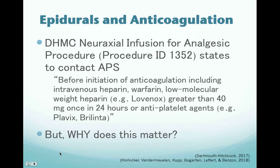And anticoagulation and epidurals raises big red flags. Anytime you see any type of anticoagulation, your spidey sense should go up, your red flags should go up, because there is a risk for epidural hematoma when anticoagulation is used inappropriately. And so our neuraxial infusion procedure states that APS should be contacted before initiation of any anticoagulation, including IV heparin, Coumadin, Lovenox that is greater than 40 milligrams, or given twice a day instead of once, or any type of antiplatelet agents.